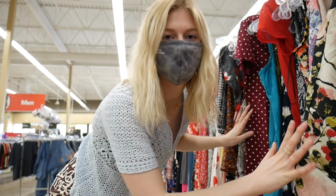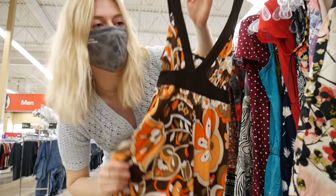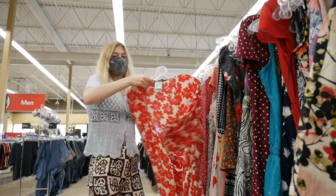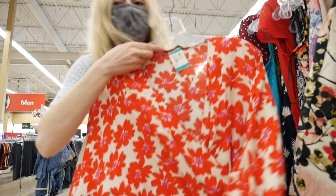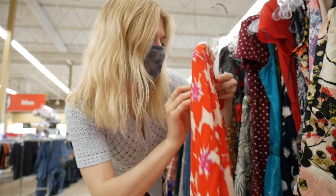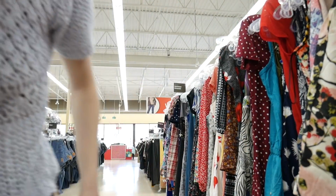I'm gonna go through all this. I love this floral pattern. It's so cute, but I'm not a huge fan of the dress itself. This is cute. This is a Zara dress. It's like a nice wrap one. It's $17.99, but it looks brand new. It doesn't look like anyone wore it, so I can try this over top of my shirt.